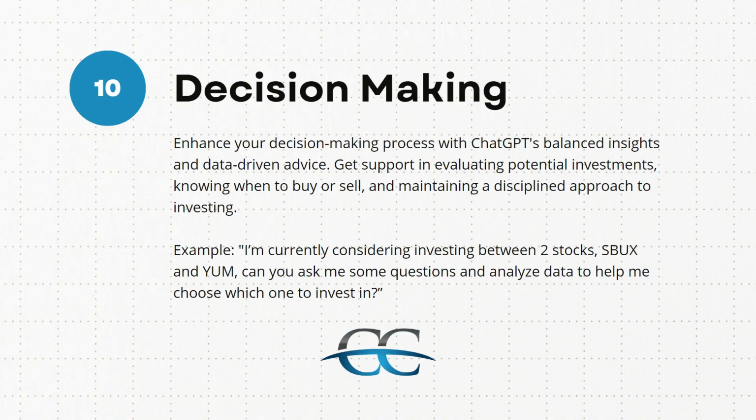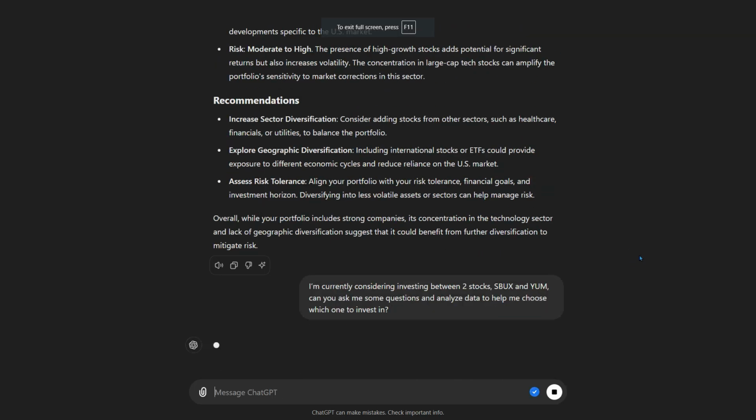And the top 10th way you can use ChatGPT to improve your investing. That's why I left it for lucky last. The number 1 thing I really use it for as well is decision making. Like I said, it gives you balanced insights, data-driven advice, and it can help you make a lot of different decisions, even small decisions towards a larger decision. So in this simple example, we're going to ask it, I'm currently considering investing between 2 stocks, Starbucks and Yum Brands. Can you ask me some questions and analyze data to help me choose which one to invest in? So let's just go ahead and do that and see what it has to say.